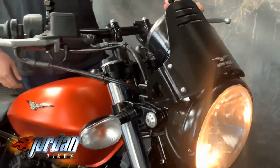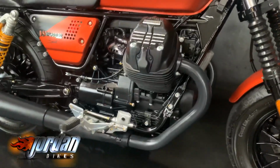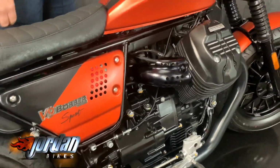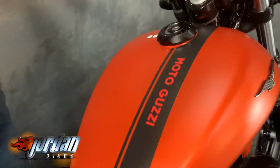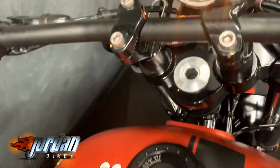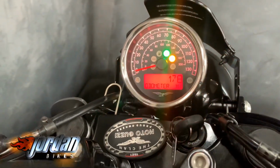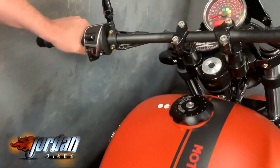Got your different modes just on the left hand side, so you can go through the different bits of information on there. Also, they come with ABS and traction control. Just show you the dials there on top. Just go through them. There we go. Yeah, mega. Right, I'm going to give it a quick start up as well.